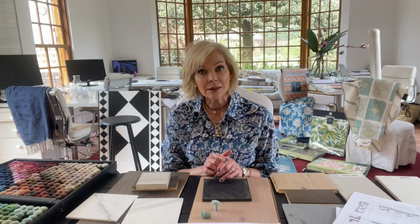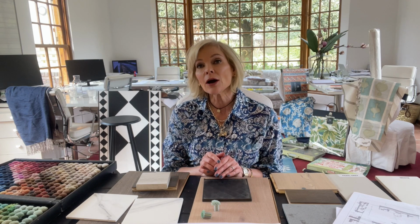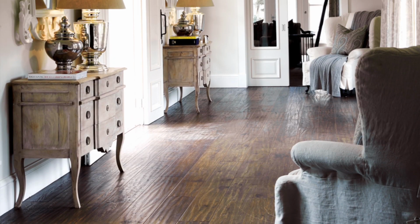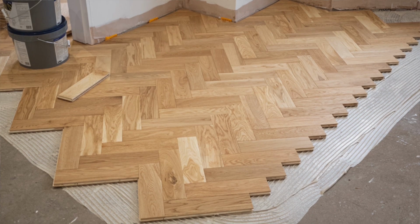Secondly, you will need to decide on the pattern layer of your wooden floor. There are a number of different patterns that can be used when laying wooden floors, but rather than getting too complicated, I would opt for either a basic straight lay or a herringbone design.